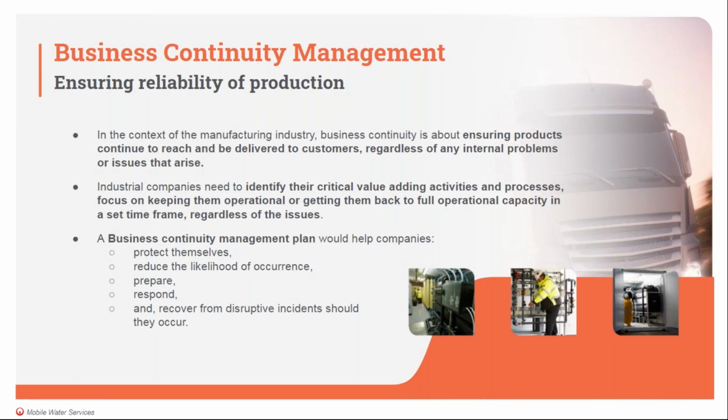For a lot of companies, if you have a disruption, the cost can be $1 or $2 million per day, depending on your products and what you're actually building. So a business continuity plan actually helps companies protect themselves. You can reduce the likelihood of an occurrence because you've always got a backup plan, you're prepared, you're responsive, and should an incident happen, it gives you the tools to recover from that incident in the most efficient and timely way.